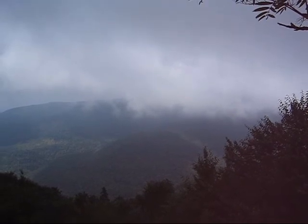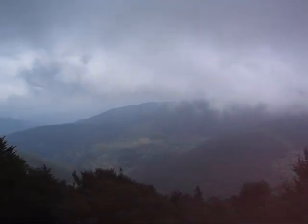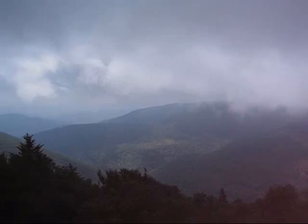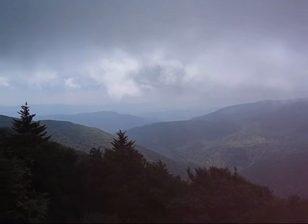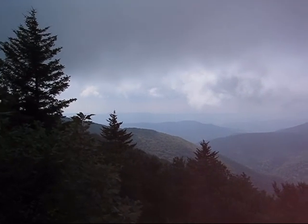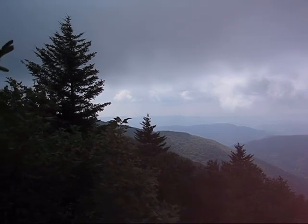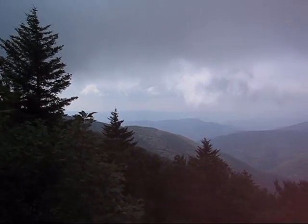Well, it's after 11 and I still haven't left the campsite. Had another cup of coffee, but now the clouds are finally starting to break up. Wood thrush is singing. About ready to go.